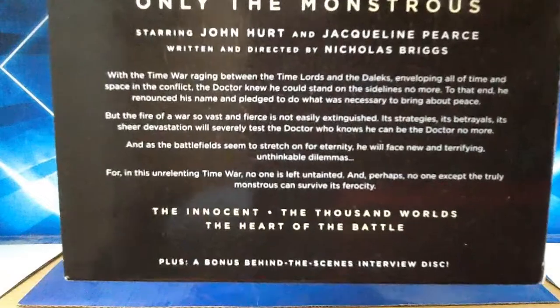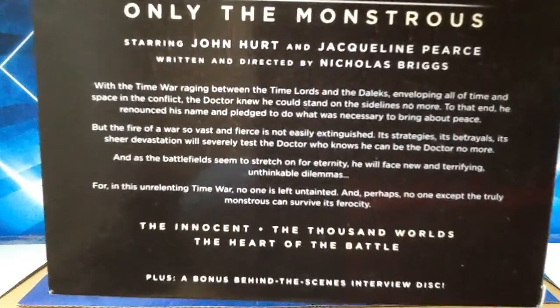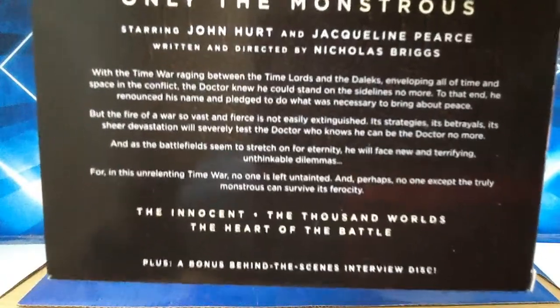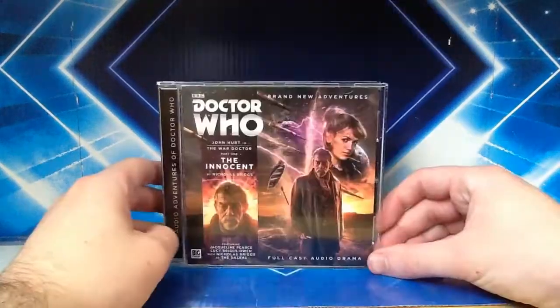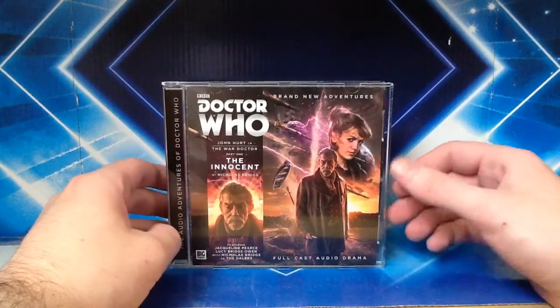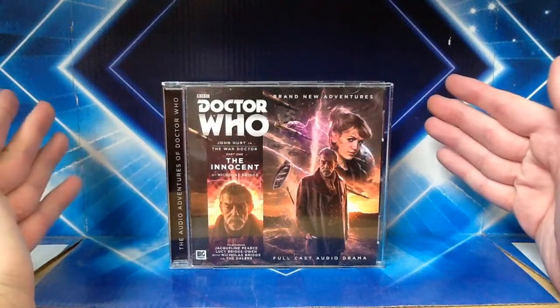And it tells you the titles of the 3 stories in this set. So we have The Innocent, The Thousand Worlds, and finally The Heart of the Battle. Here are your individual spines. Part 1 of the set is The Innocent, which is an absolutely fantastic way to start this whole series off.